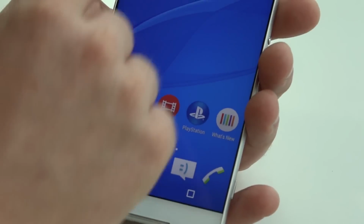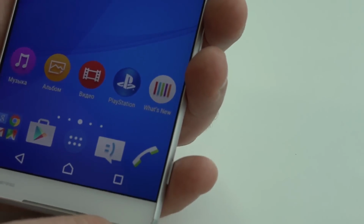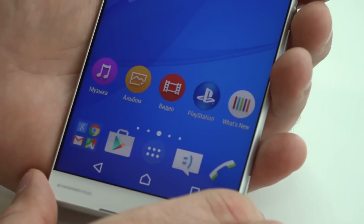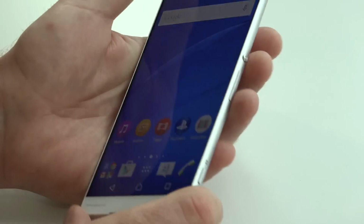Now, as mentioned earlier, this is a 6-inch phablet. It's an IPS LCD display, 1080p, and honestly, I'm more than happy with that. 1080p still looks incredible. Again, they're trying to keep things nice and cheap, so 2K wouldn't really be cheap. But 1080p is just fine.